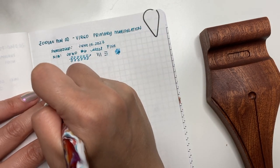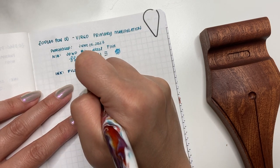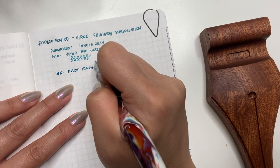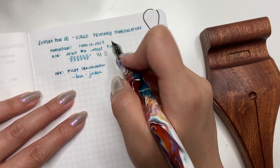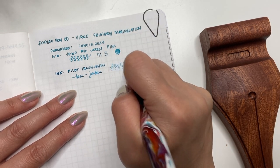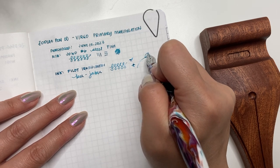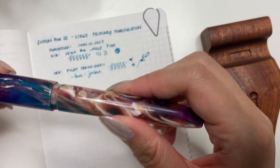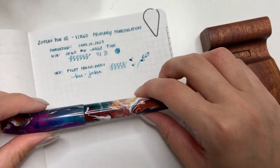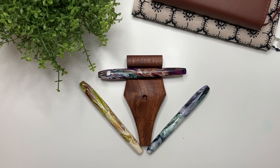So the ink that I have in here currently is Pilot Oroshizuku Kuchiku. Oh, gorgeous, gorgeous, gorgeous. I'm in love with these pens. Oh, beautiful. So that is the Virgo model in the Primary Manipulation. So there are all of my new pens from Zodiac Pen Company.